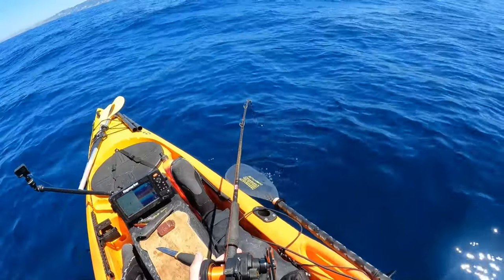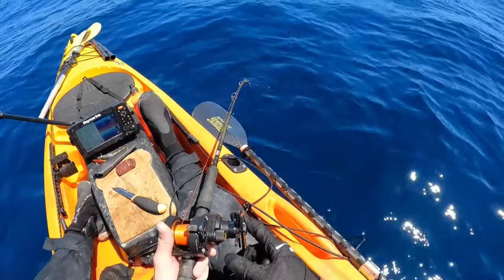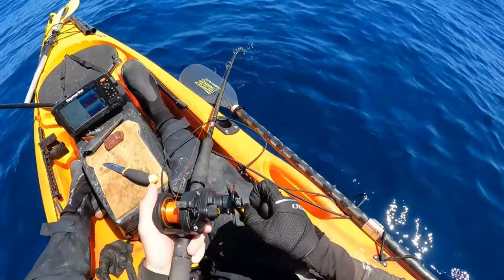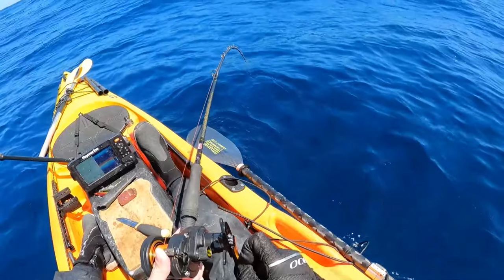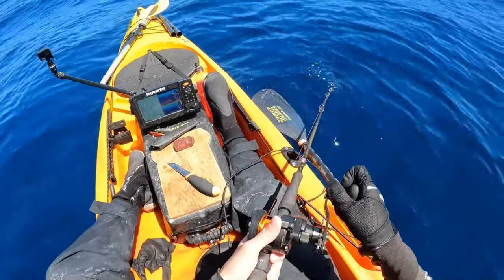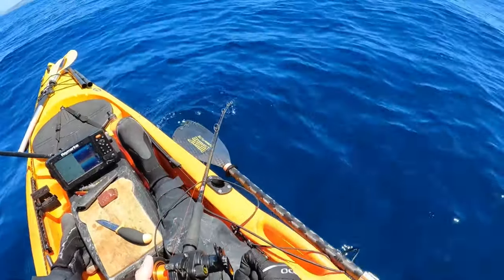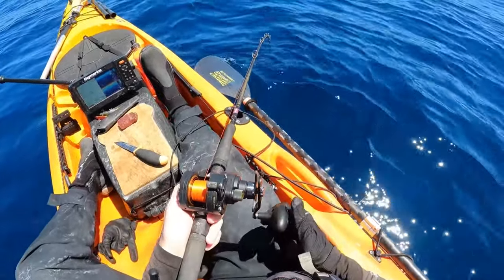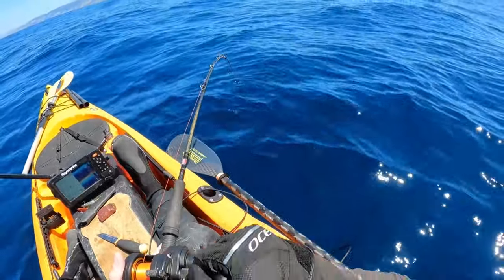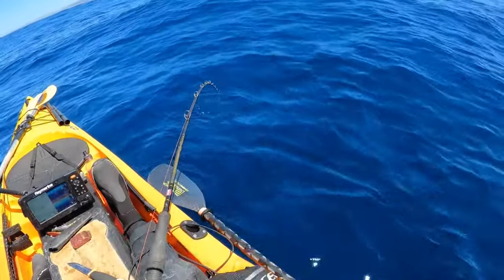Oh, hello. Good fish. I did have a little tap earlier and didn't get it. But this one grabbed it and was going nowhere. My guess is a snapper. A good bit of kick to it.